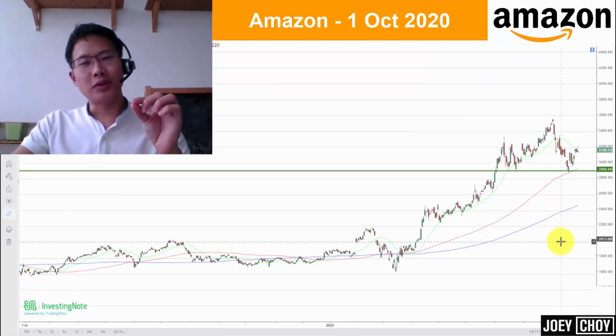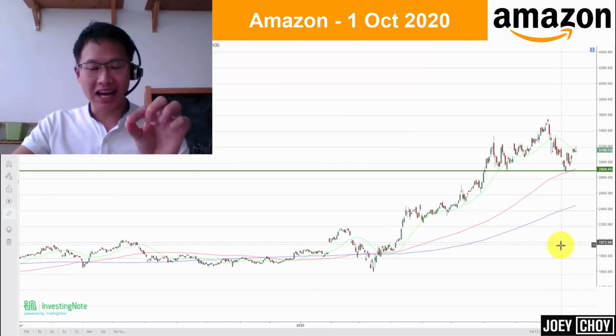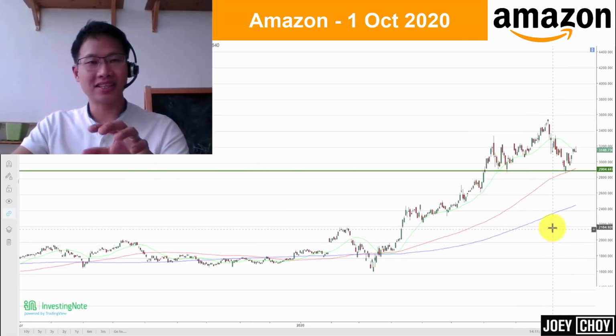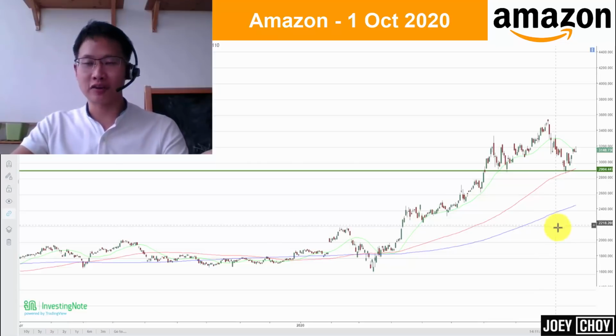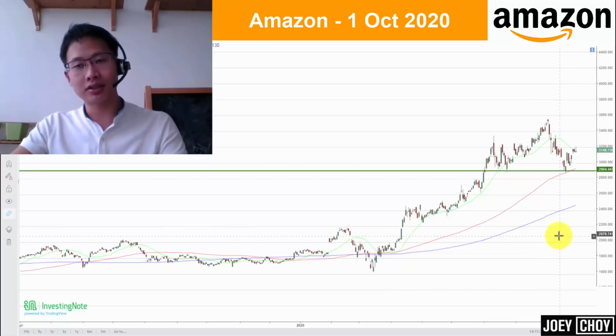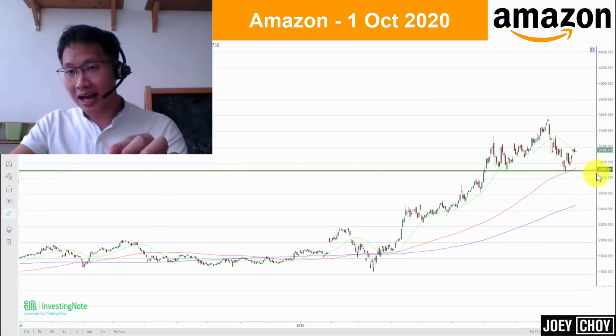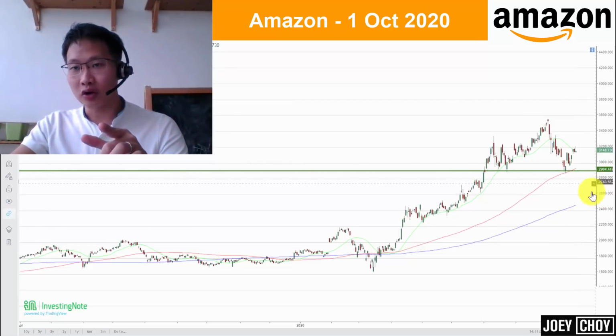So the next company would be Amazon.com, right? The largest e-commerce player in the world, all right? Billions of dollars in sales every single year, and a huge variety of products by themselves, by third-party vendors and all that. So this is Amazon right over here, currently trading at about 3,148.